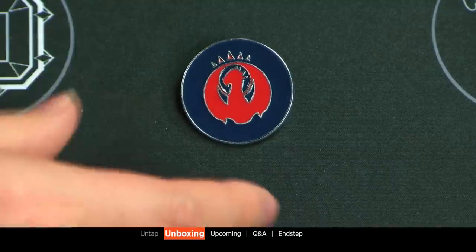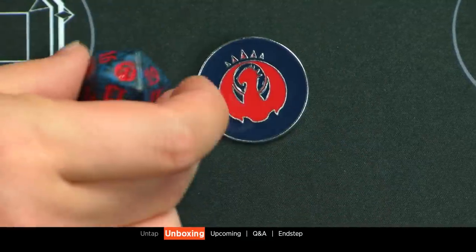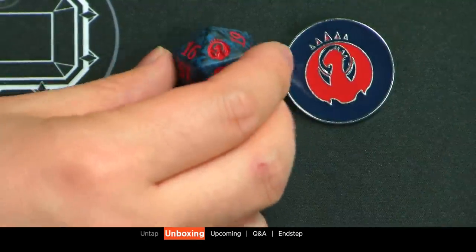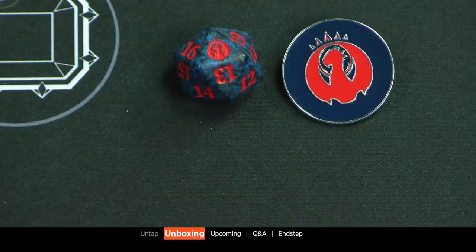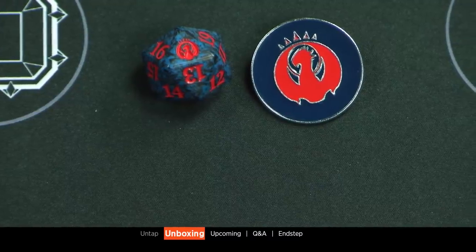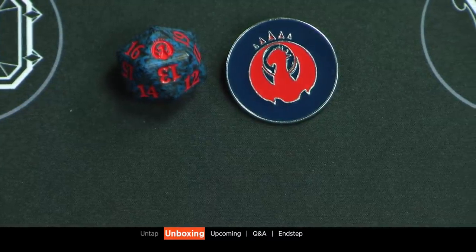One of the other things it has, if we want to stay in on the shot, is the spin down die, a spin down life counter. If you went to the pre-release and got the Izzet pre-release kit, you did get one of these as well. These are the same ones, so you're not getting anything different there, but it's nice to have. The Izzet guild symbol is really awesome.